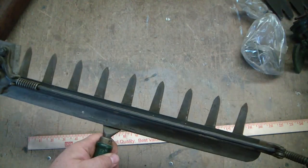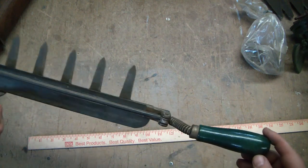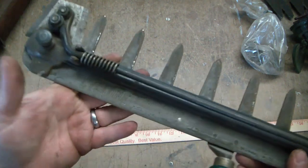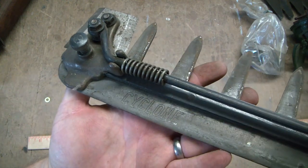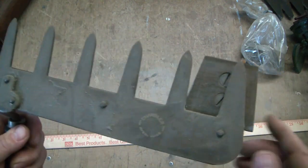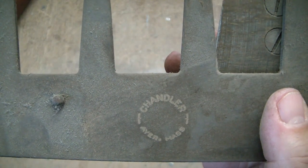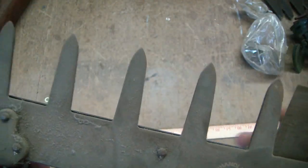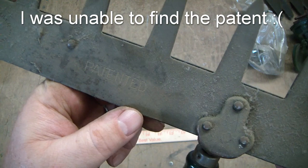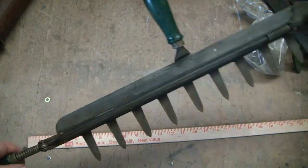Next up is a hedge trimmer. Yeah, right. I don't think I'll be using that hedge trimmer, but it's pretty neat. It says Cyclone. And you wouldn't want to get your fingers in there. This is, let's see, Chandler, Ayer, Mass. So it must be the place it's made. It says patented, but no number or date. So interesting. The Cyclone Hedge Trimmer.